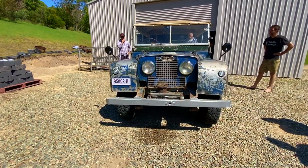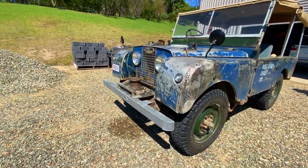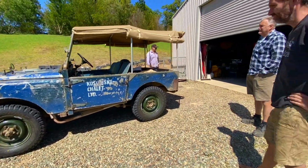You don't get that kind of longevity in businesses anymore. There's a lot of stuff in the UK that's still old businesses, they're still manufacturing stuff. Unbelievable. It's great.